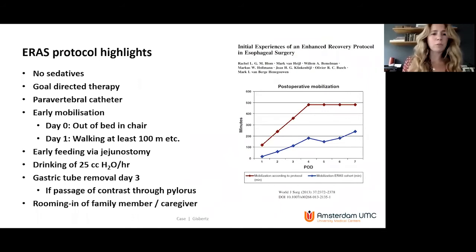Just some highlights of the protocol. We use no sedatives, goal-directed therapy, the paravertebral catheter we learned from Ed. Early mobilization is key, early feeding via jejunostomy and immediate drinking. And we remove the gastric tube on day 3 if there's passage of contrast through the pylorus, which we learned from Don.